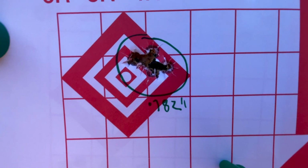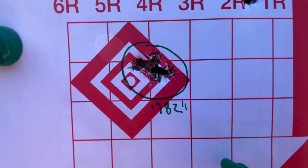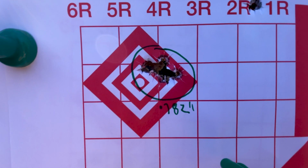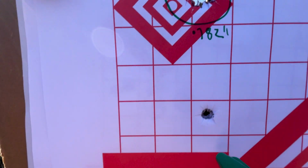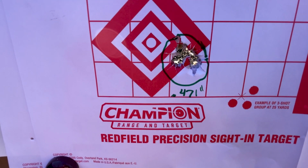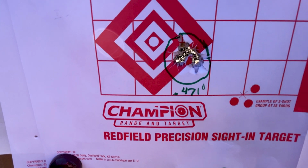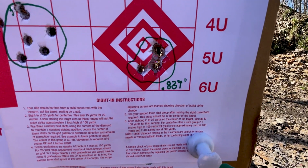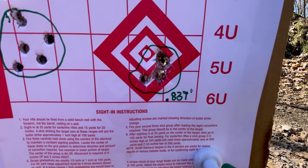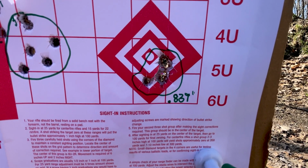We're using the 16-inch AR-V9, got a 16 power scope on there with all the zoom. It's a fairly nice day outside, sun's out, 60 degrees. The second group was the best at 0.471 inches. These are 5-shot groups. And then our third group was a little more rapid fire, but 0.839 inches. Very impressive from a full metal jacket load.